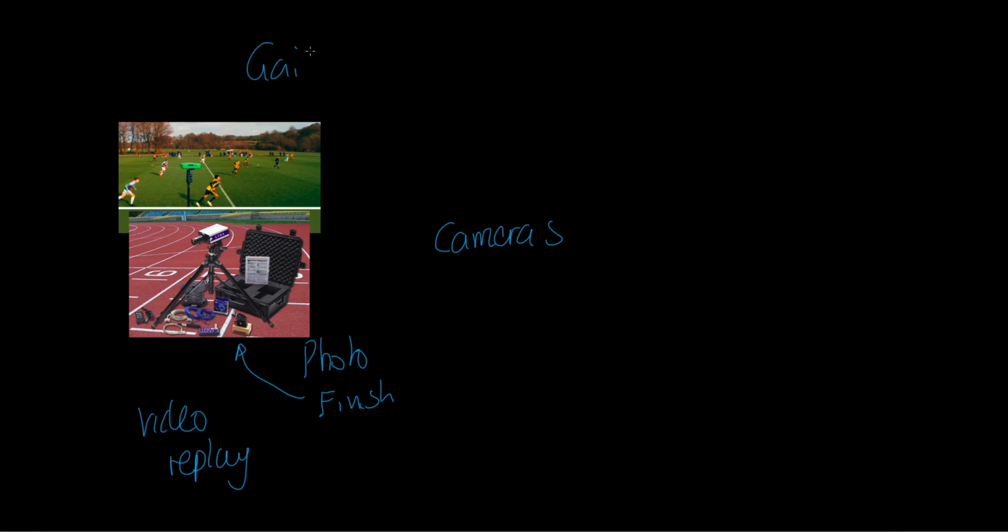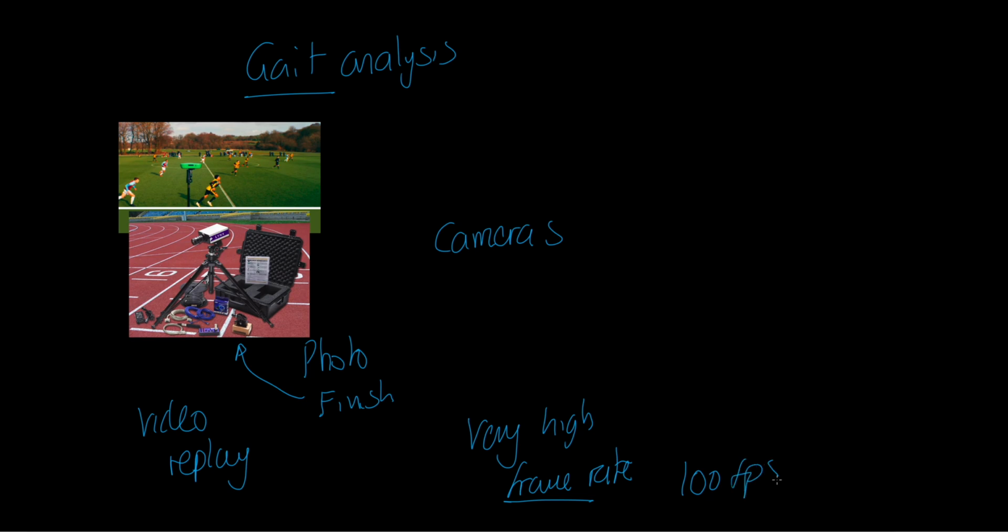We also get in lots of sports, I haven't got an image of it here, what we call gait analysis. Now, if you're not sure what gait is, it's how the foot strikes the ground when someone is running. It's a bit like using a force plate, but without a force plate. I'll come back to that in a second. So we've got those sorts of things as well. But a couple of things that are really good about modern cameras is they have a very high frame rate. So remember, a video is a series of still images linked together. So if you have a very high frame rate, something like 100 FPS, 100 frames per second, that camera is taking 100 still photos a second and streaming them together to make a very, very smooth moving image, which can be broken down into 100 parts per second. Okay, so that's what we're talking about there.